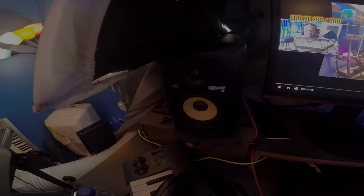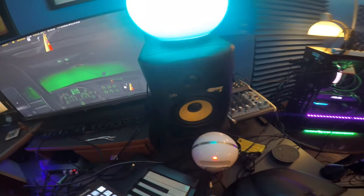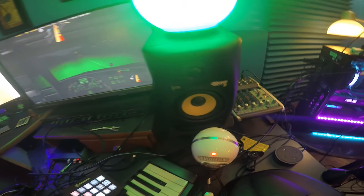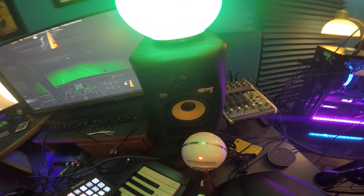KRK speakers here, Rokit 5 second generations. I really do love these speakers. They put out a good sound when I'm producing, when I get ready to mix and master my music. That's something I do have. I have a passion to do that type of stuff.